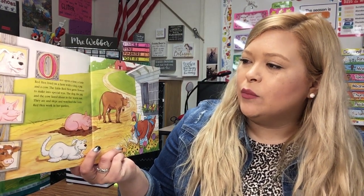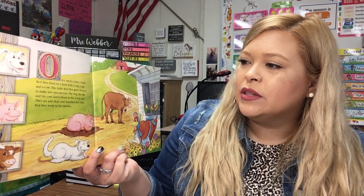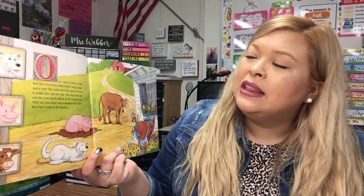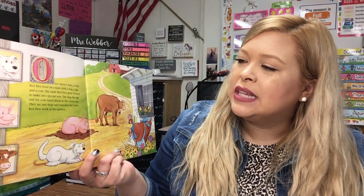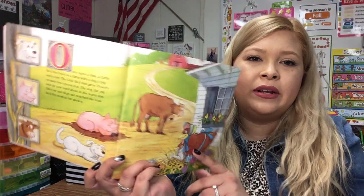Once upon a time, a little red hen lived on a farm with a dog, a pig, and a cow. The little red hen grew flowers to make into special teas. The dog, the pig, and the cow lazed about in the warm sun. They ate and slept and watched the little red hen work in her garden.